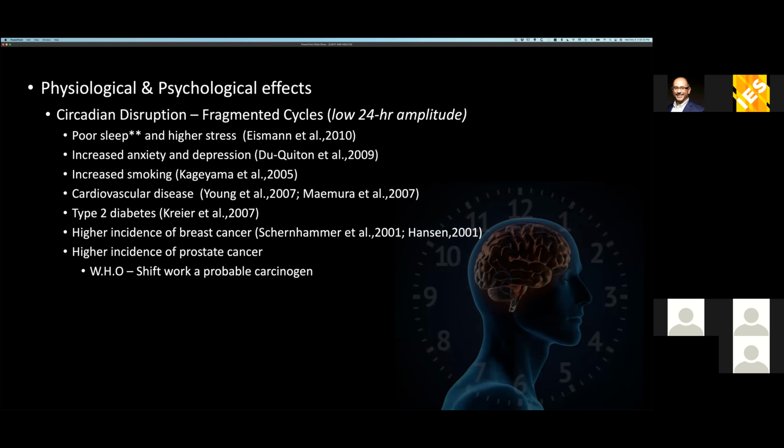And there have been a number of studies on this, that a circadian disruption or fragmented cycle can result in poor sleep, higher stress, increased anxiety, depression, smoking, cardiovascular disease, type 2 diabetes, and even higher instances of breast and prostate cancer, of which I will point out that the two studies for breast and prostate cancer were enough to stimulate the World Health Organization to label shift work as a probable carcinogen. So this lends a lot of weight to the impacts that we're having when we have disrupted or fragmented circadian cycles.